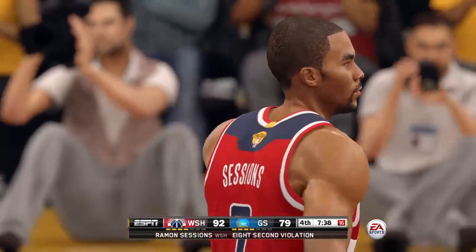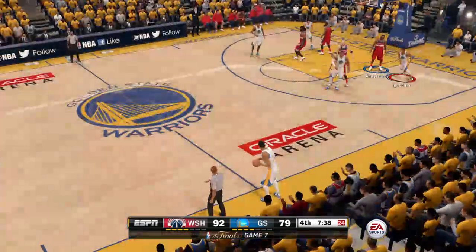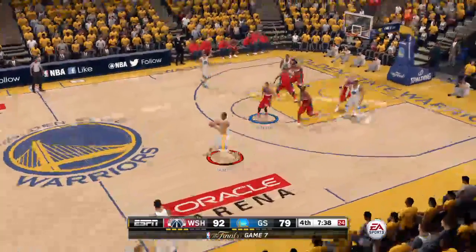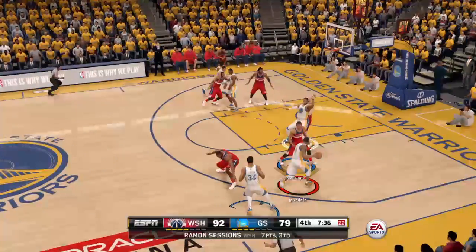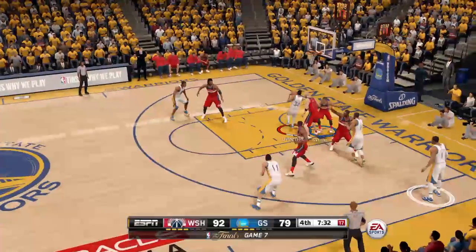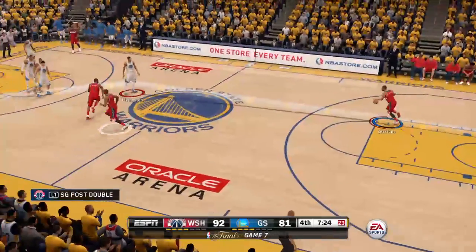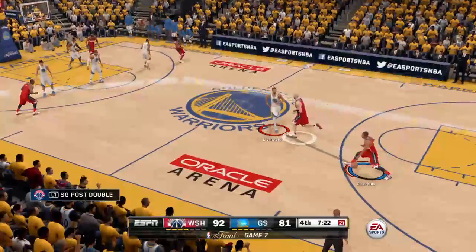Whistle blows, and it's an 8-second violation, so it'll be Warriors ball. And the ball's alive. To Livingston. To the rim. That's a 2. The Warriors down by 11. Hey, you can only control what you can control. The defense there was great. It was just a better shot.